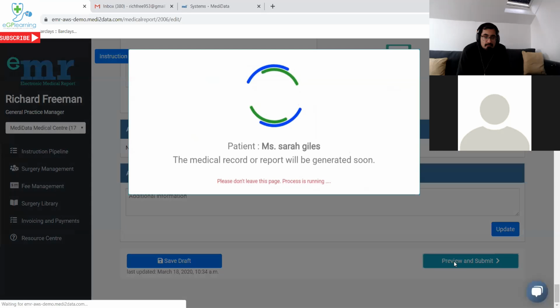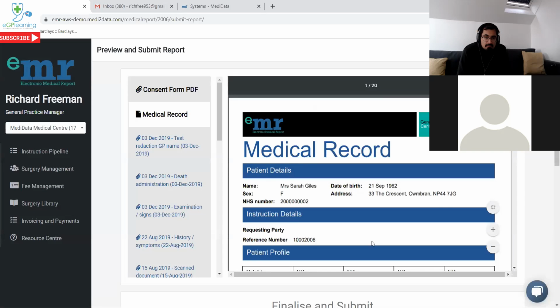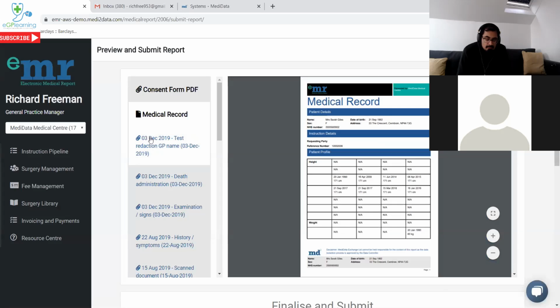It's not finalized, so it will still allow the surgery, if they see anything in the output document, to go back in and re-edit, but it's giving them a view now, together with all of the attachments. So what we're waiting for is all of the auto redactions to be applied to the information, as well as any manual redactions that have been added by the surgery. And this is now being presented with all of the attachments on the left-hand side.